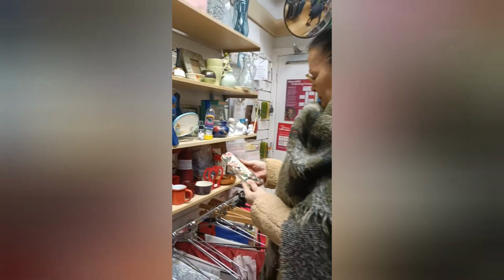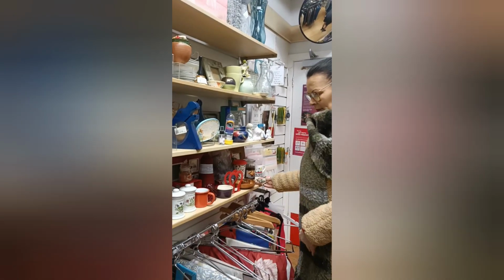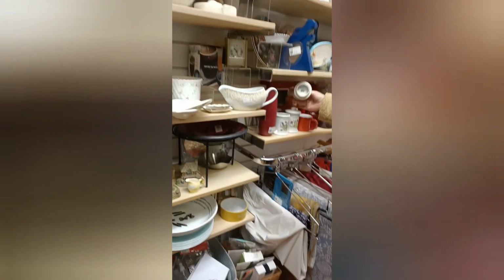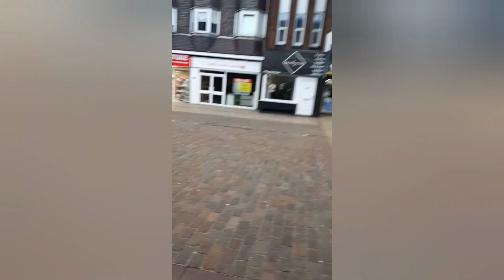I do apologise about my voice today, but it's quite hoarse and sore, so I'm still drinking honey, garlic and chamomile. And off we go to look for the next.